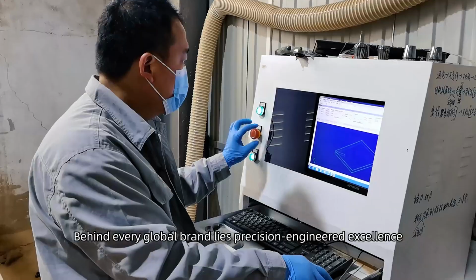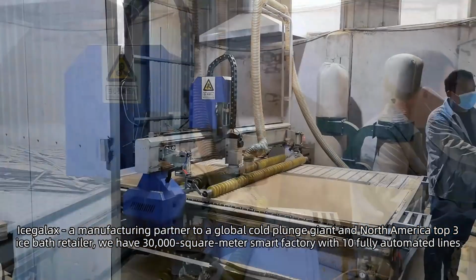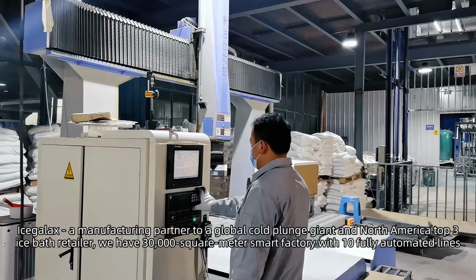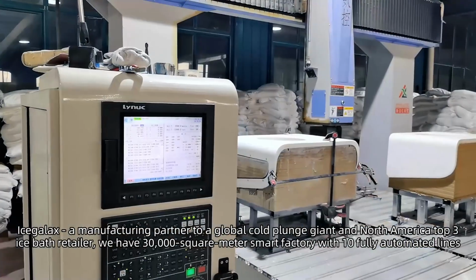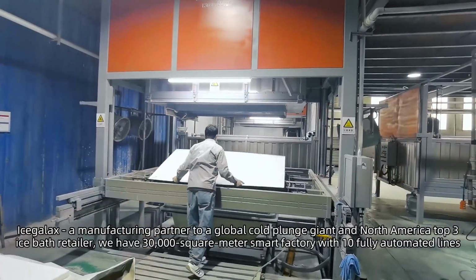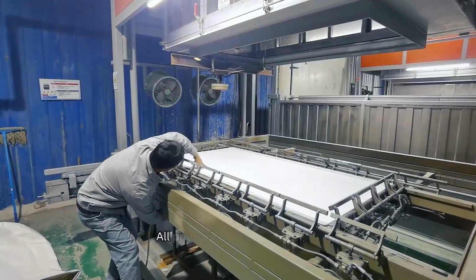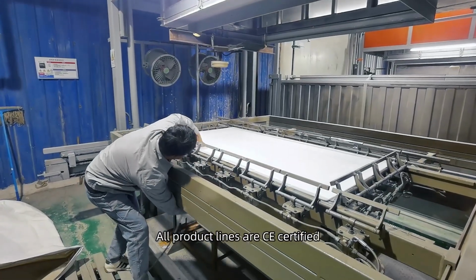Behind every global brand lies precision-engineered excellence. Icegalax, a manufacturing partner to a global cold plunge giant and North America's top 3 ice bath retailer, we have 30 square meter smart factory with 10 fully automated lines. All product lines are CE certified.